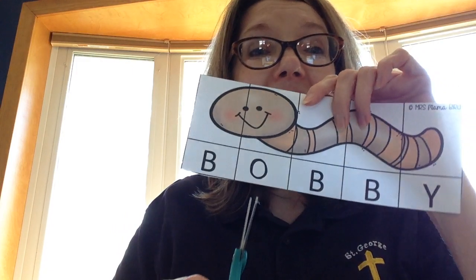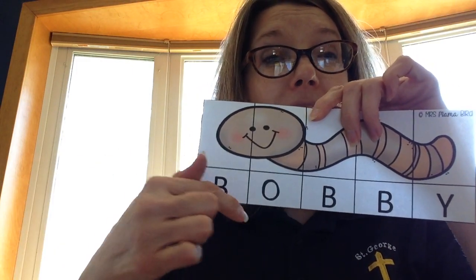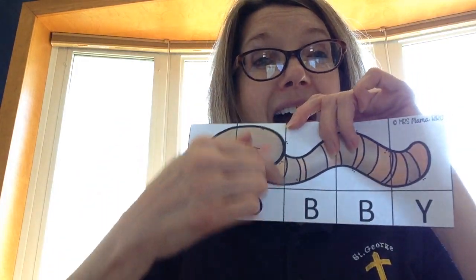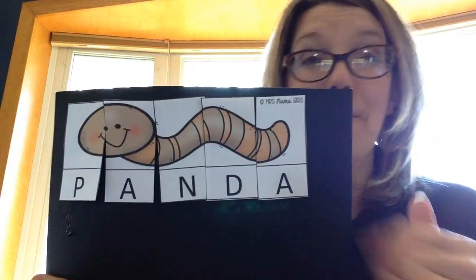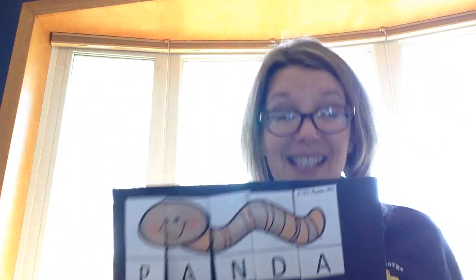So when you have your worm at home, you can play the same game. You can take your scissors and cut on the lines all the way up from bottom to top on each line. So they'll all be separated. They'll all be cut. And then you mix up the letters and see if you can put your name back together again. I know you can do it.